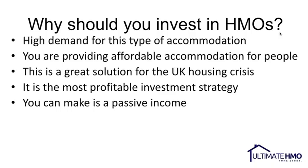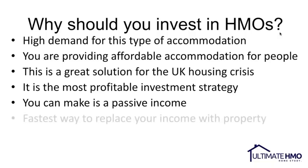You can give it to a letting agent. There aren't many that actually understand HMOs. There are more and more specialists now, but most normal letting agents don't get it. You can give it to a charity, to a company. In fact, I don't manage any of mine. Other people do that for me. So you can make it a passive income once you've done the initial work.